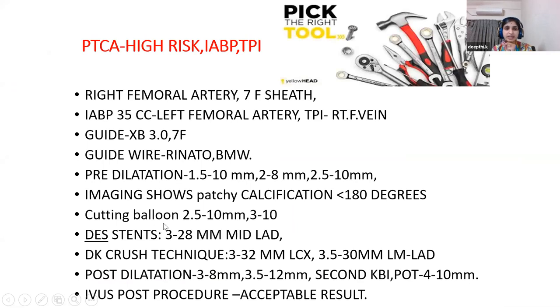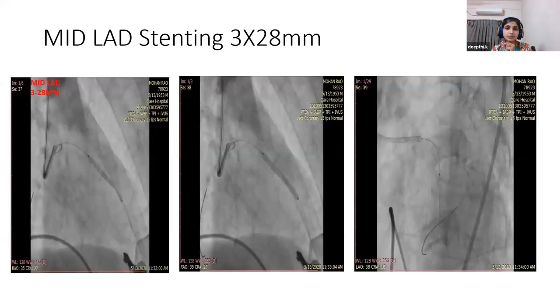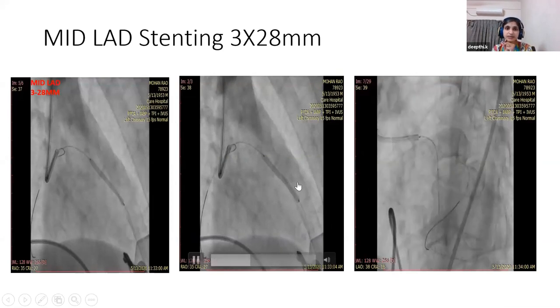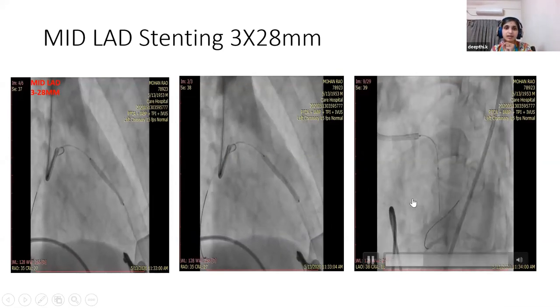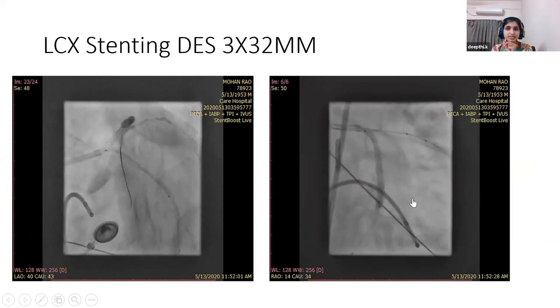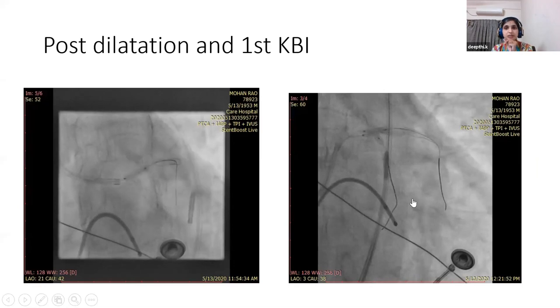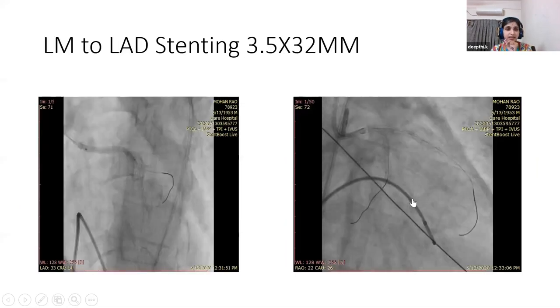So with this picture, though we kept rota standby, we thought it was not needed. And we subsequently went ahead with a Flextome 2.5/10 and 3/10 cutting balloon. And then subsequently, after adequate plaque modification, we deployed the LMCA stent with a 3/28. And subsequently, the circumflex and the LAD were tackled in the DK crush strategy. The circumflex stent was deployed. Prior, only a balloon was placed in LAD, as already shown in earlier cases, and we crushed it, subsequently did the first kiss, and then deployed the LM to LAD stent.